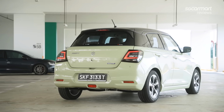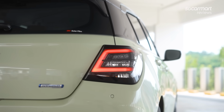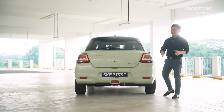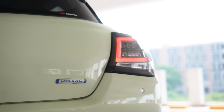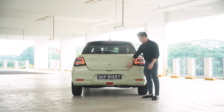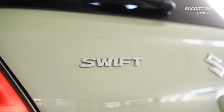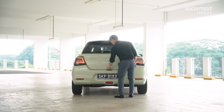Now at the back, you also get spanking new tail lights like these C-shaped ones here, and it stretches all the way outwards. Almost like the previous one, but less exaggerated. And of course, you get the hybrid word here. Don't let this fool you. This is not a hybrid, it's merely a mild hybrid, hence the badge. And of course, you have Swift. Just to keep in line with whatever it has been doing all these years.